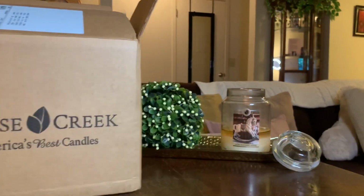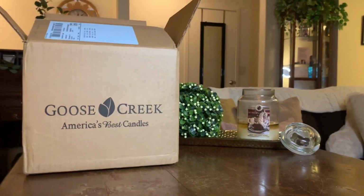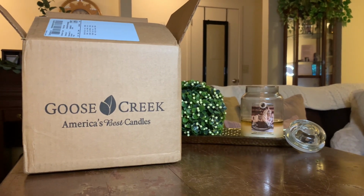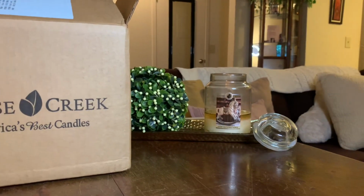I obviously busted out my Goose Creek Ivory Rocking Horse since I'm talking about Goose Creek today. That one does smell amazing. I'm not sure if it's available still online, but if you like a good sandalwood, kind of almost ambery scent, that's the way to go.